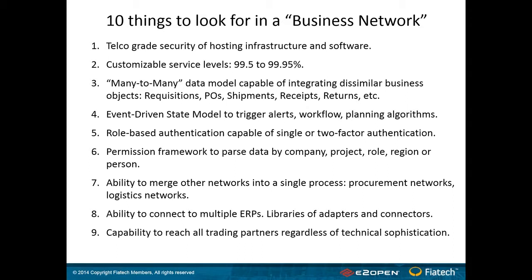Number nine is the ability to reach all trading partners regardless of the technical sophistication. So a key premise of this business network is to make sure that all the relevant stakeholders, all the required stakeholders have access to information and can provide information, and more importantly, can interact within the business network and perform collaboratively and make decisions. So having the ability to reach all trading partners is extremely, extremely important.